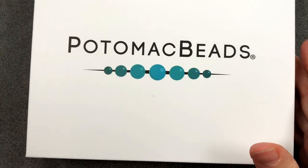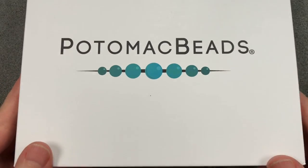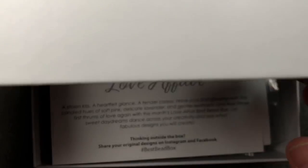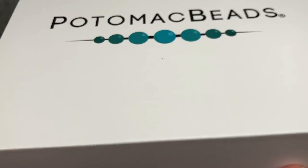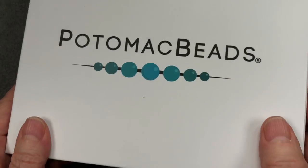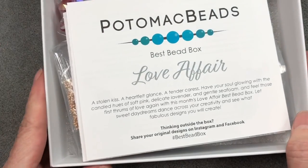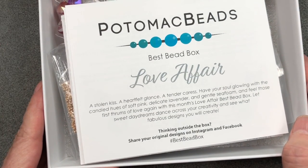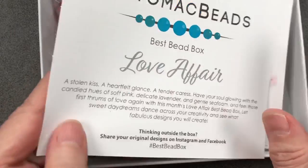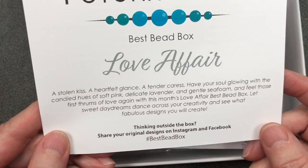Okay, here's the box. And I love this box. I know I mention it every time, but it's really nice because it has this magnetic closure right here. And I use these all the time for storage. Okay, let's see what's inside. The name of the box is Love Affair, and very appropriate for the month of February.